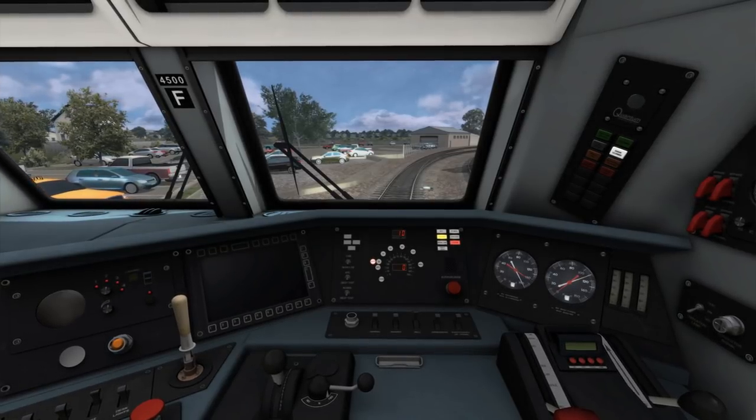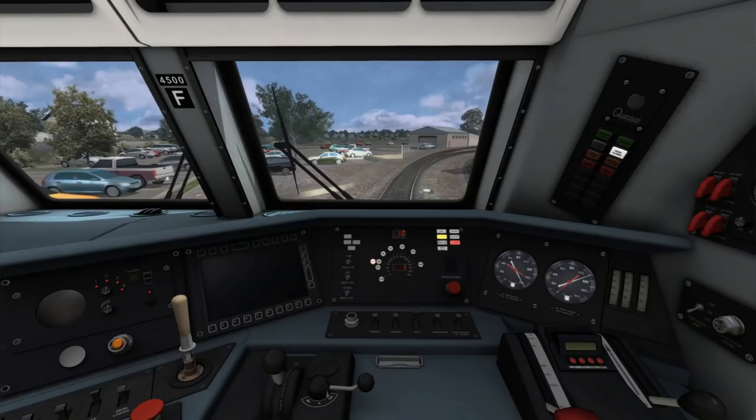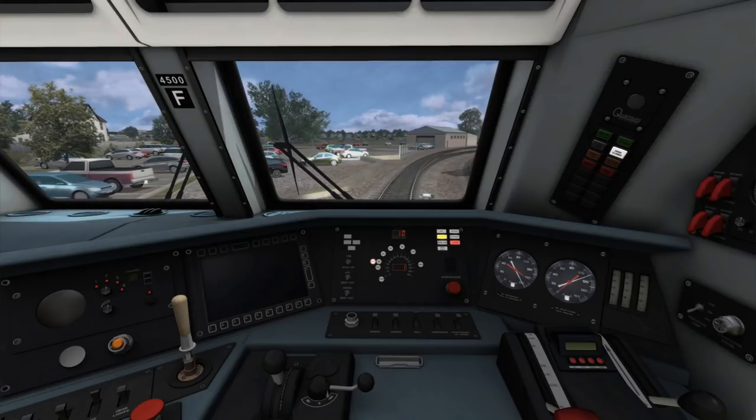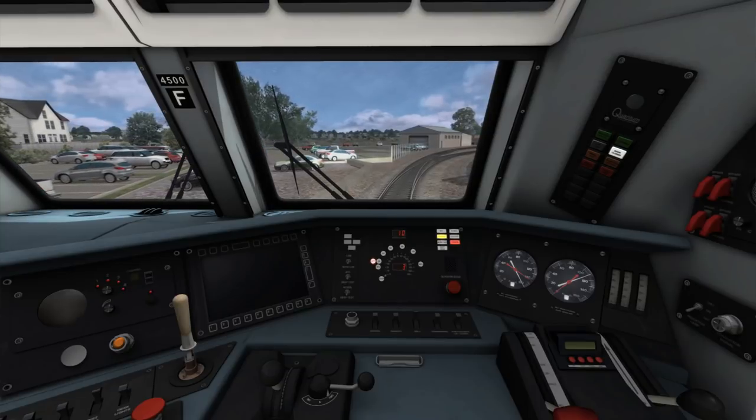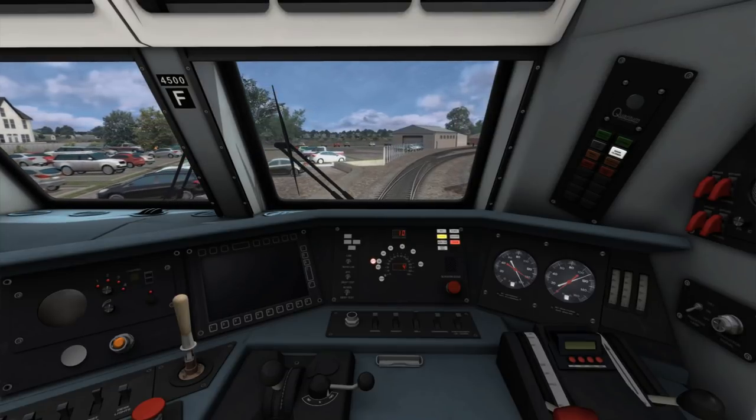Departing away from Bayhead, I'm now pulling up to Bayhead Yard with around one third of a mile to go to our stopping point, and a 5 mile per hour speed limit coming into force immediately after this next point just here.